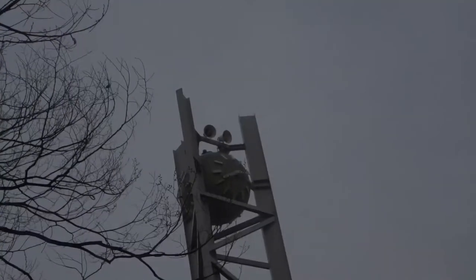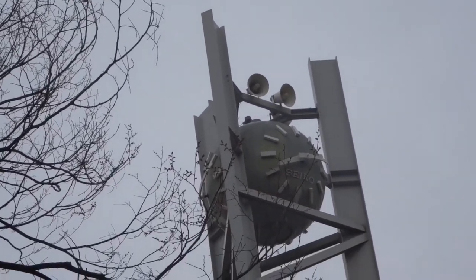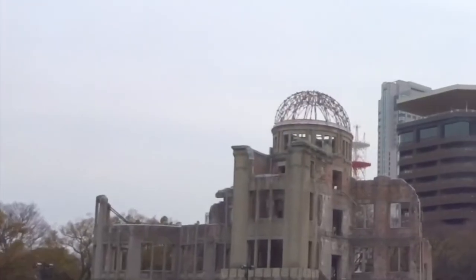I returned to the Peace Park at 8:15 a.m. the following morning to record the Peace Clock chime in remembrance of those who died in the Hiroshima bombing.